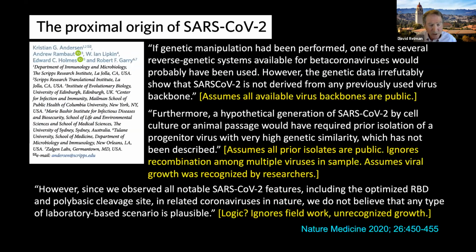Another thing that people have attempted to do with it is to make conclusions about whether it shows evidence of manipulation. And this is a paper I want to draw to your attention because it was published last year in March by 5 very eminent virologists and became the most highly cited paper on the origin of the pandemic. I want to call attention to a couple of statements that they make. First, they say, if genetic manipulation had been performed, one of several systems available would have been used. However, the data irrefutably show that this virus is not derived from any previously used system or backbone that we imagine they would have used.